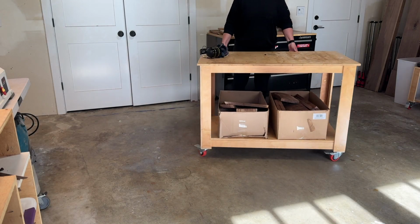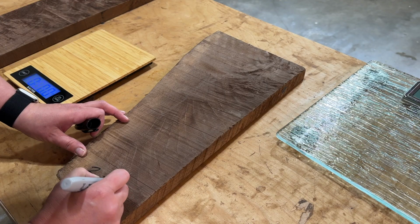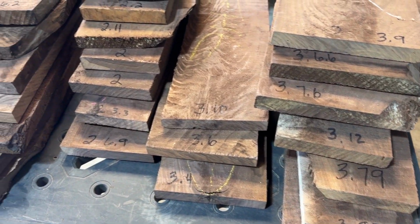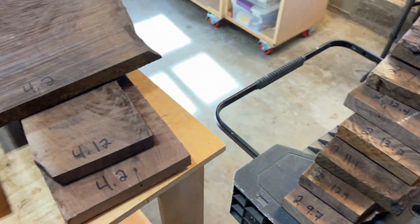I am not a 3D painter, but many people ask me if I paint on my cutting boards. I do not. So today I'm going to show you behind the scenes of working with a very special batch of what's called highly figured walnut.